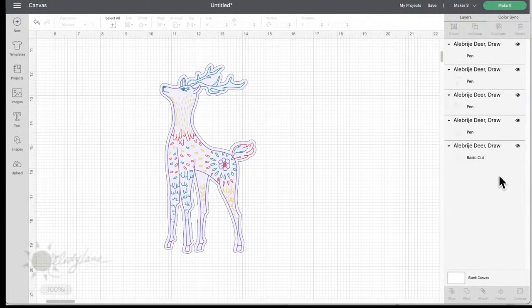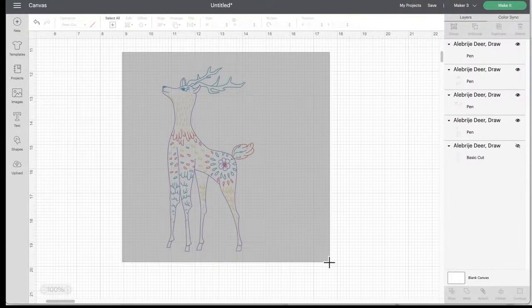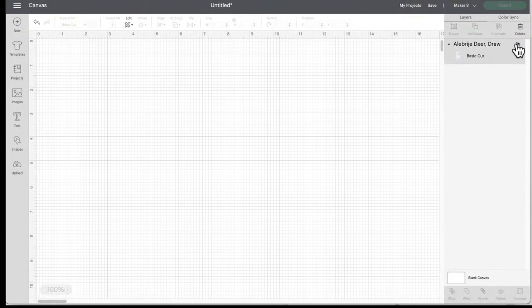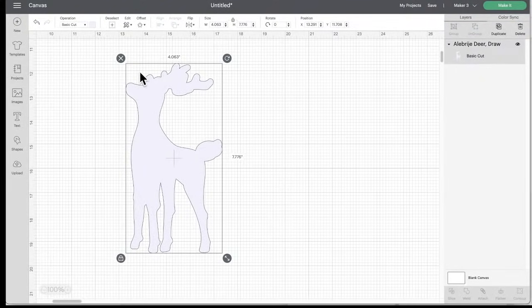Now you could even detach this, or do it like this and draw it on a shirt if you wanted to. Not on a shirt, but use infusible ink pens, markers, and have it draw. You could color it in if you want to, and then put it on a shirt or something. You can do that with anything that is draw in Design Space. And some things that are cut you can change to draw. Okay, we're going to delete it. Oh, look, it didn't delete that. And you can have it cut out the outline too.